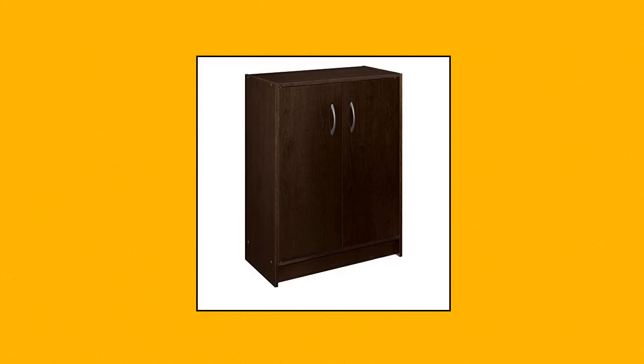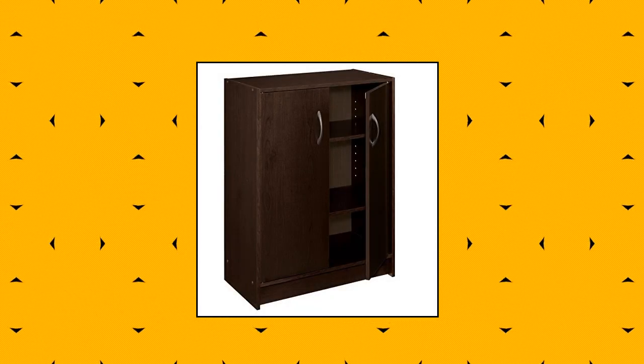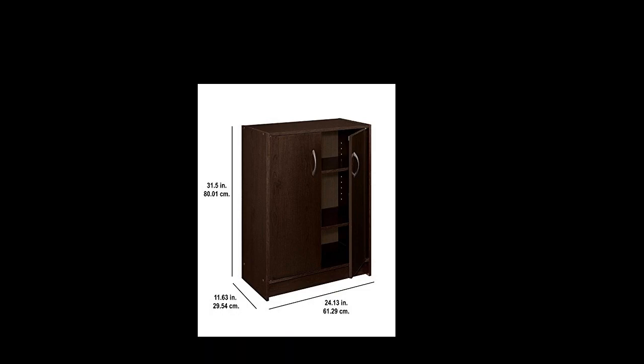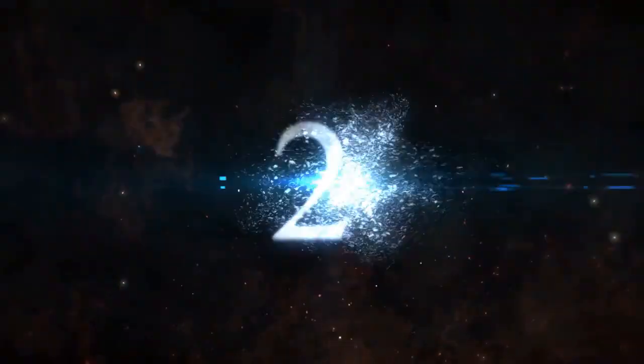ClosetMaid 8925 2-door stackable laminate organizer. When opening this box, please make sure to remove all pieces before discarding the box. The back panel is usually pressed against the side of the box. Measures approximately 31.5 × 24.13 × 11.63 D. Features 2 adjustable shelves. Designed to work with other stackable organizers for additional storage space. Provides concealed storage space for items like shoes, hobbies, media and office supplies. Ideal for entryways, offices, laundry rooms.